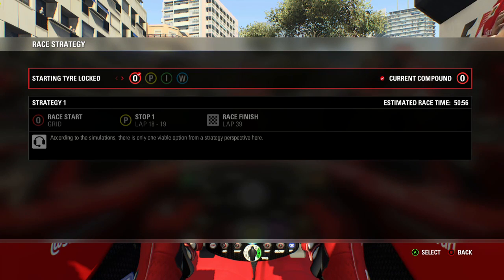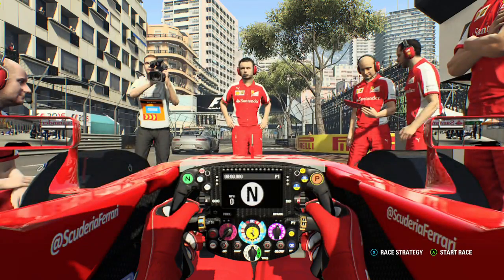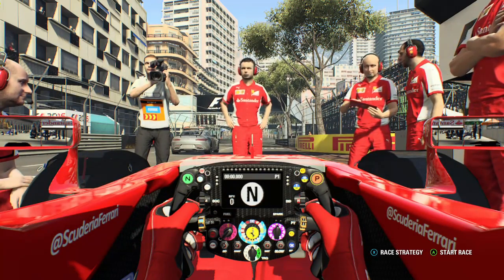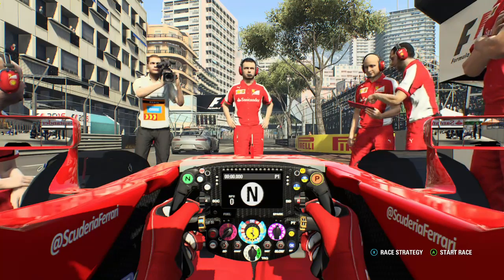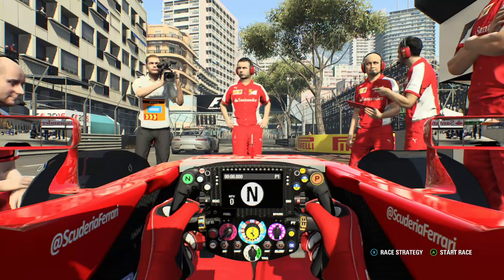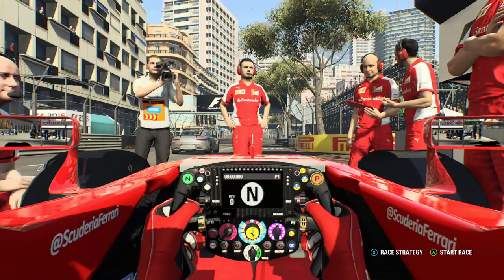Might be forced into a 2-stop this race, we'll have to wait and see. They're expecting me in around lap 18. 1-stop race to the finish. Well, hopefully the Saubers can provide some great blocking. If they can pinch Rosberg into turn one, we're golden.